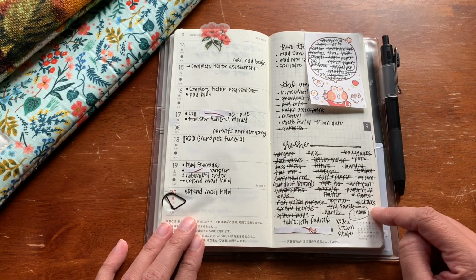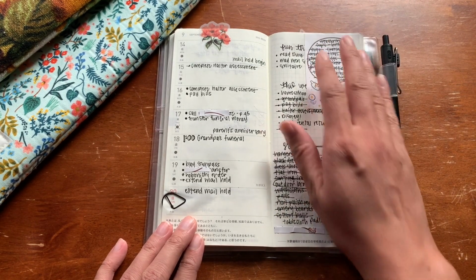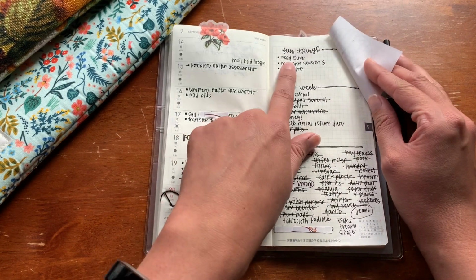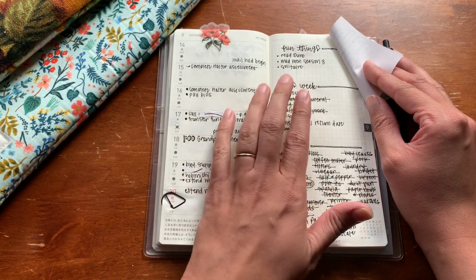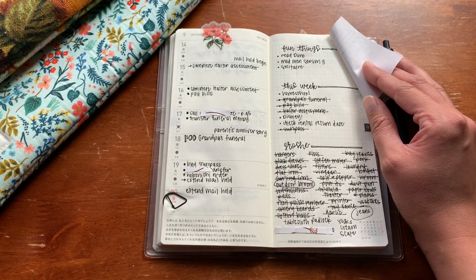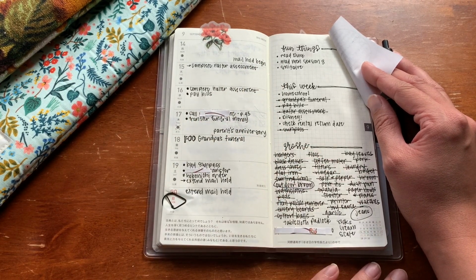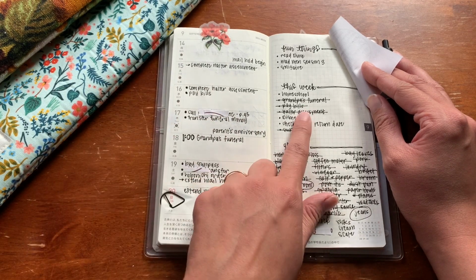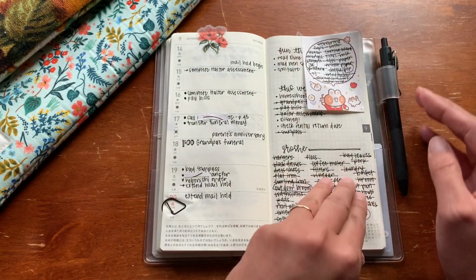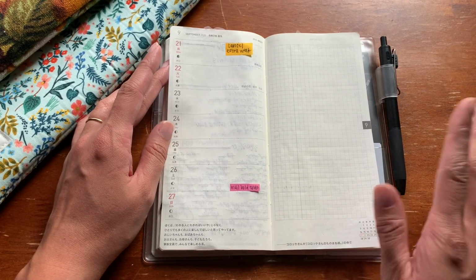I don't imagine my future weeks will look as busy as this. I actually ran out of space for my shopping list and had to add a post-it note, but I tried sections for fun things. These are the things that I'm currently reading or doing for leisure, just to relax a little bit. And then I have things that need to be accomplished this week, and then my shopping list. Each day I'll maybe take something from this task list and add it to that day. And that's that. I have not written out the current week yet. I'll do that a little bit later.